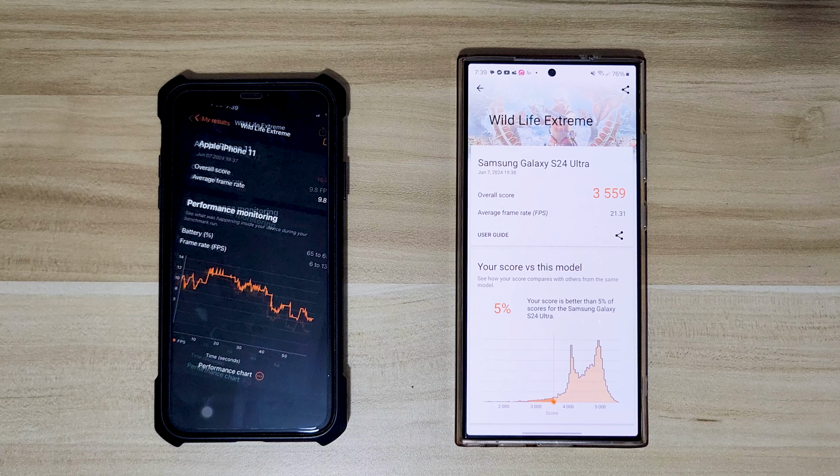So for today's video, we'll be doing a speed test and benchmark comparison of the S24 Ultra versus the iPhone 11. So without any further ado, let's get started.